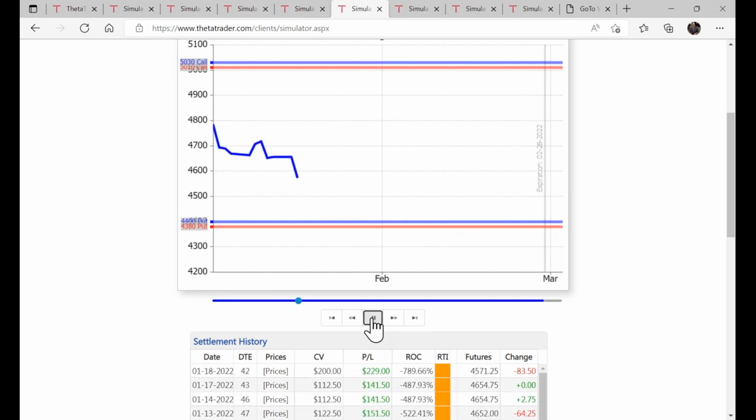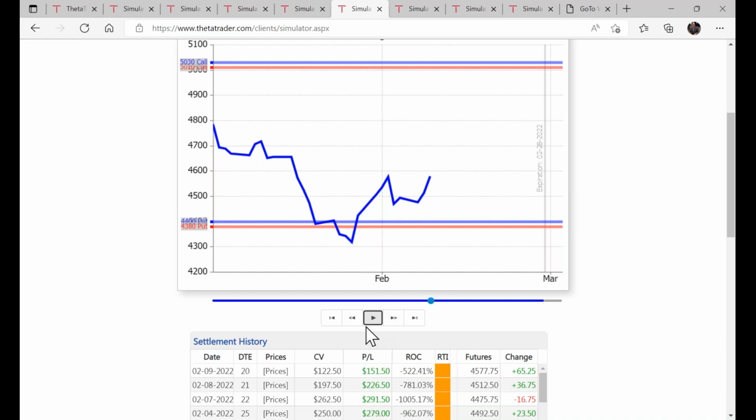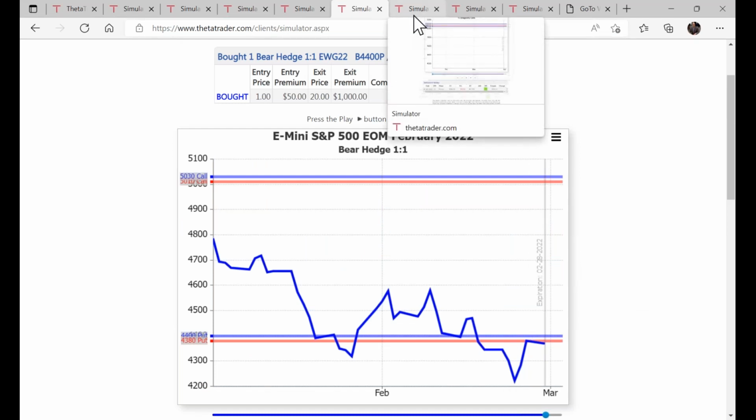And don't pay attention to the colors on this one. But of course you can see it's profitable, so you could close that out at any time. Or in this case, since it's just an example, assume you hold on to it here. This one would end up at a max profit because it's below your put spread. So that's something you might want to do with a bear hedge, and I'll show you how to place those orders in just a second.